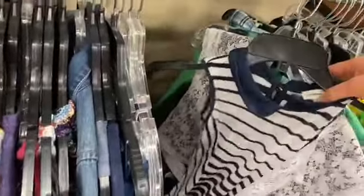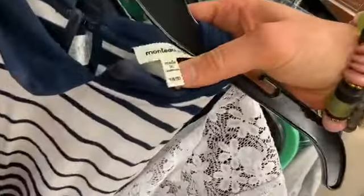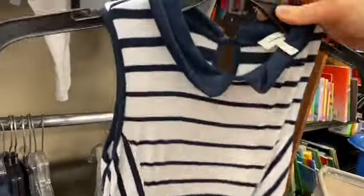This one was really cute. I didn't end up buying this one either, but I loved it. It was really cute, but it was just a little too thin. Like it had been washed one too many times and it started to become sheer, but super cute.